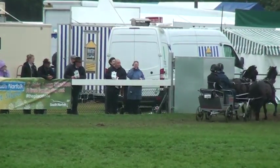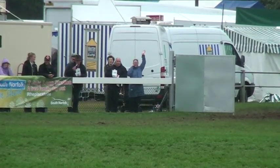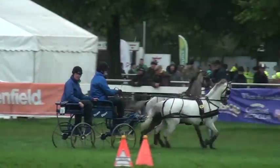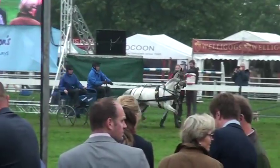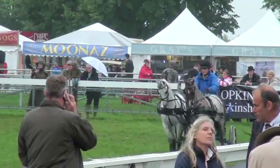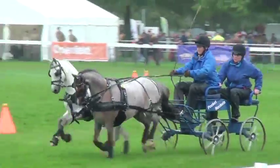Now, the young man, James Starr. James Starr, 17 years old, Canterbury in Kent. And the mum acts as groom. And driving Balanced, Fast and Furious. Driving since he was in short trousers as a 10-year-old. Even our judges aren't in short trousers anymore. That's a blessing. It'd be knobbly knees now, wouldn't it?